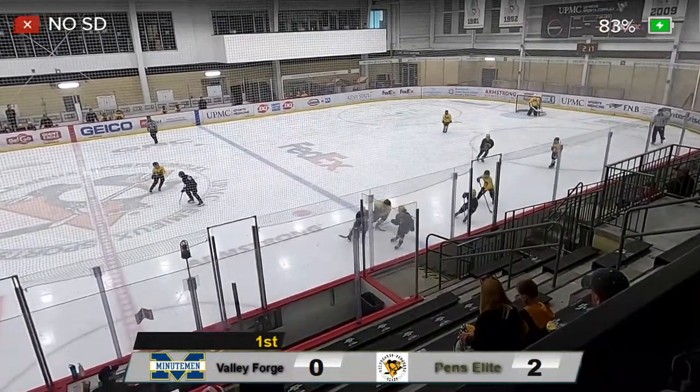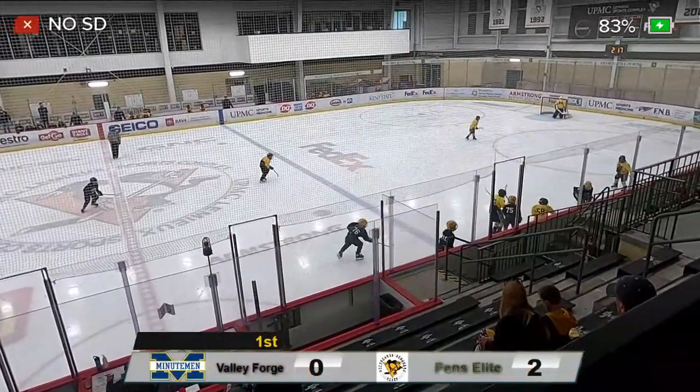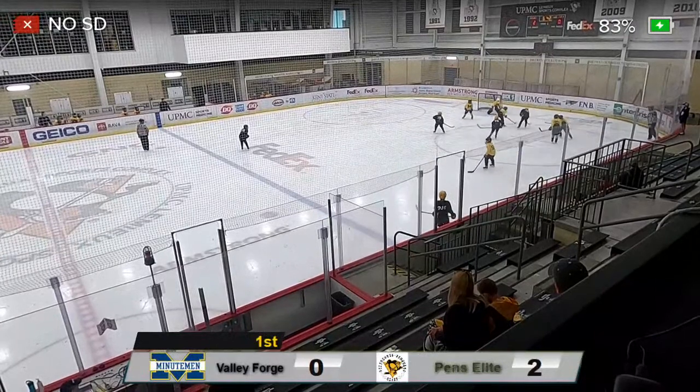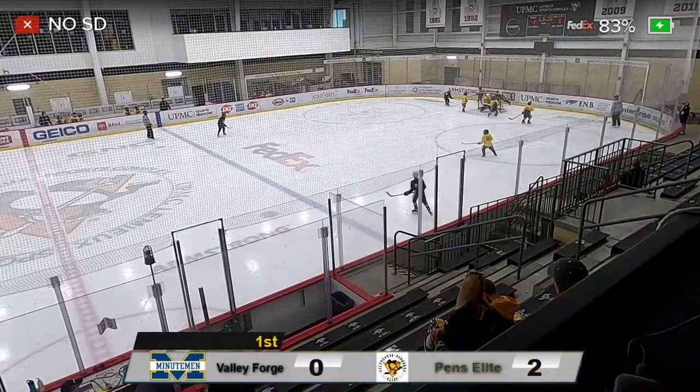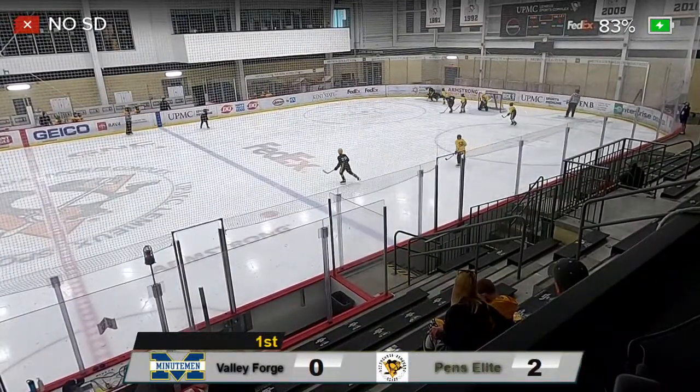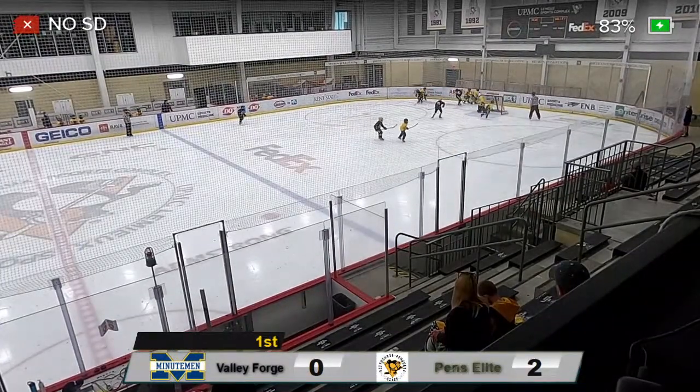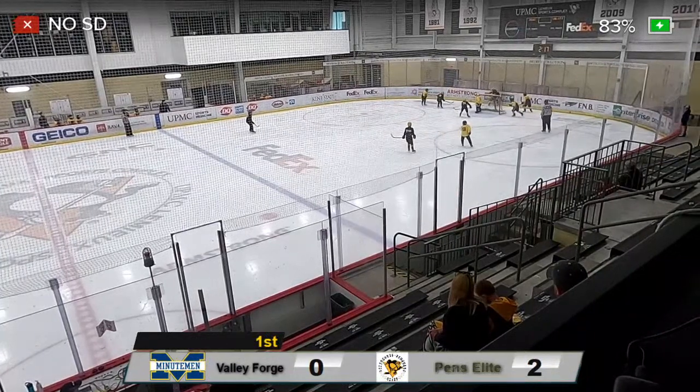Valley Forge will look to come out. Kumnik does a nice job of pressuring the puck there. But if you watch this play, also notice 76, that's Vickers coming back and getting on the defensive side of the defenseman. That allows Kumnik to stay up there and keep the puck in the zone, and all this pressure is because of that great positioning by Vickers right there.